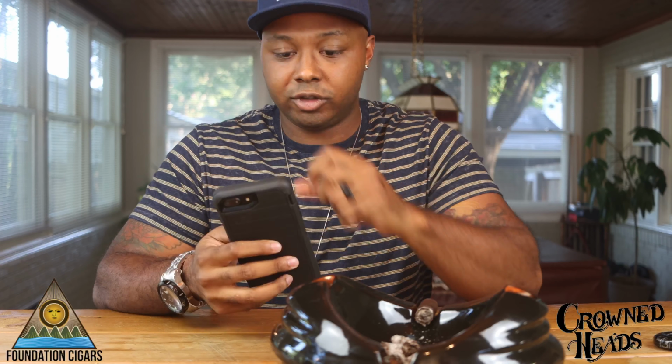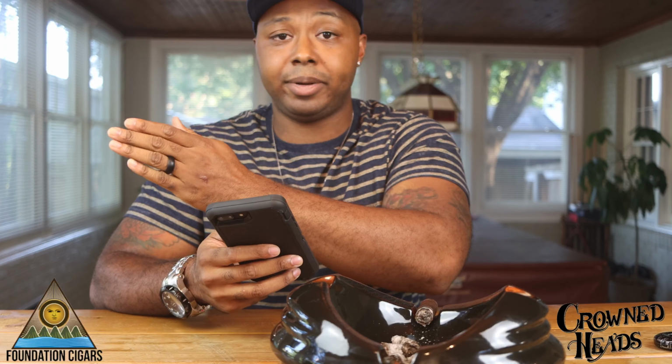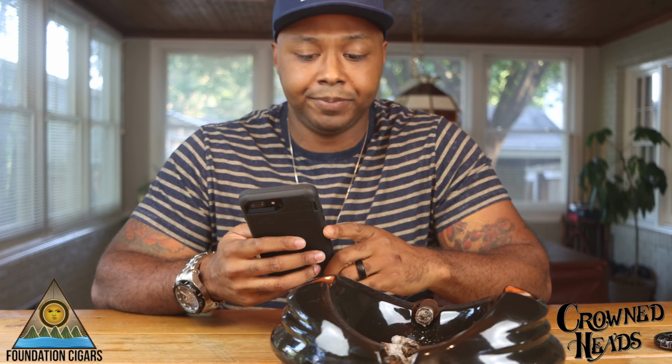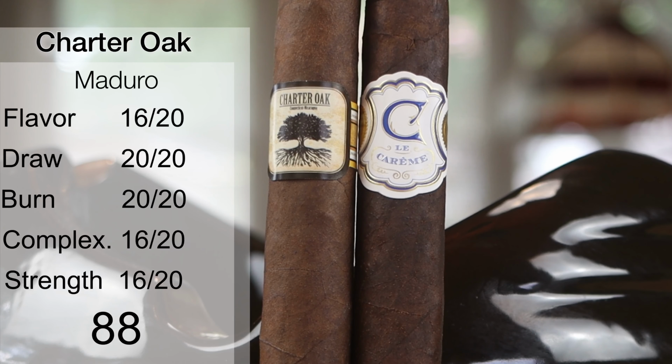So for flavor, I gave it a 16 out of 20. Good flavors on it. Not the most intense flavor wise, but plenty of flavor for the most seasoned palate or somebody that's been only smoking for a year. Gave the draw a 20 out of 20, the burn a 20 out of 20, complexity a 16 out of 20, and the strength a 16 out of 20. Gonna give this cigar an overall score of an 88 out of 100.